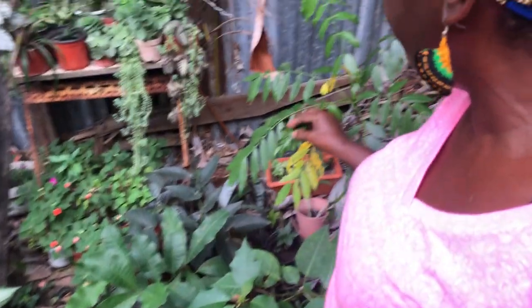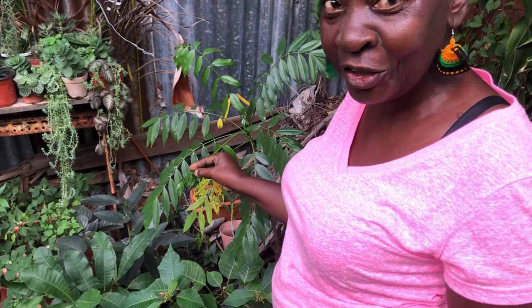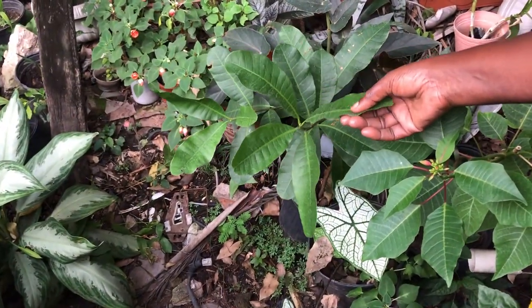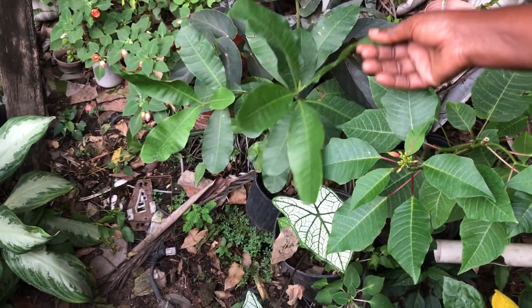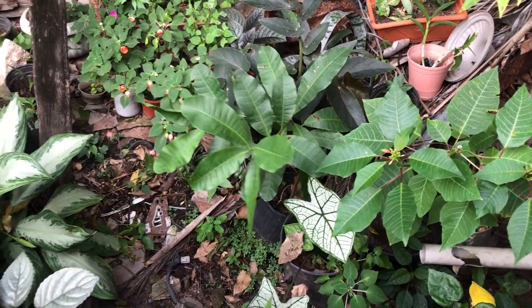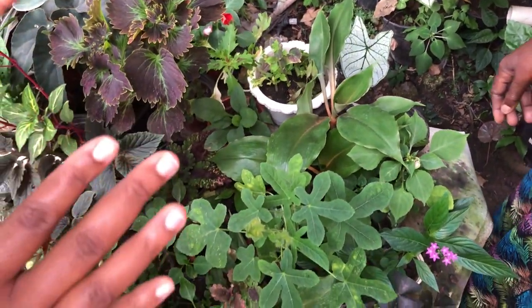This is a June plum in a pot. Can you imagine June plum in a pot? Okay. This is cashew, in a pot also. All right, so guys, you see you can grow your fruit trees in pots and they can still look nice and flourishing.